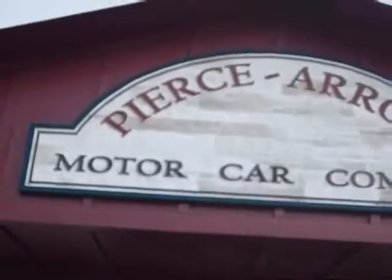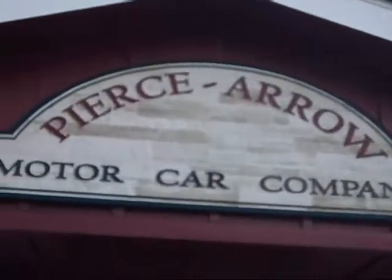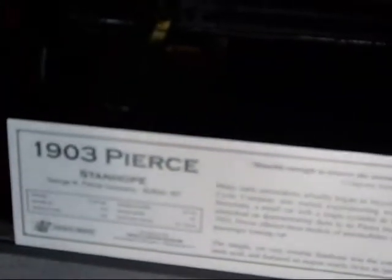I believe all the Corvairs are gone. It's just after 4, so we're going to wander into the Pierce Arrow Motor Car Company Museum and maybe buy us a very expensive Pierce Arrow. 1903 Stanhope. And my camera's cooperating for a minute.